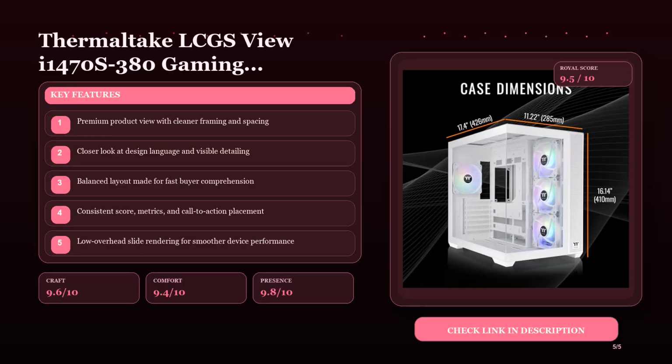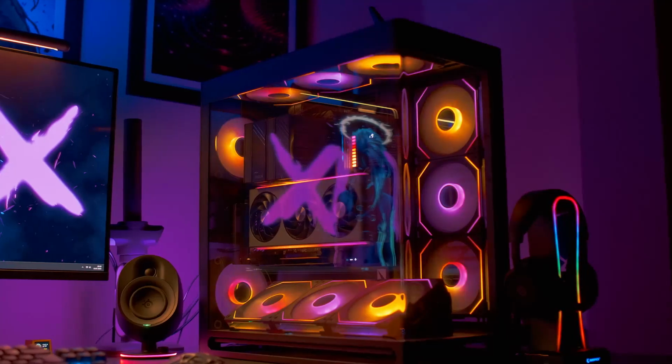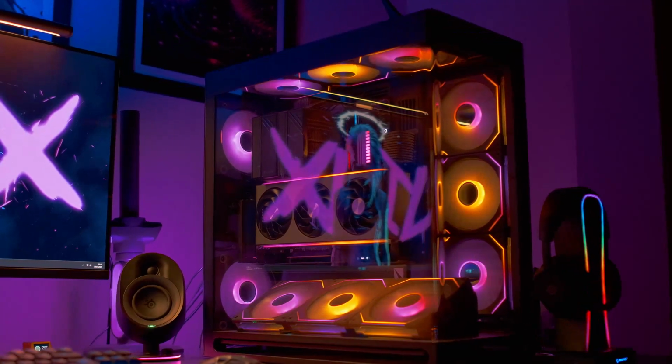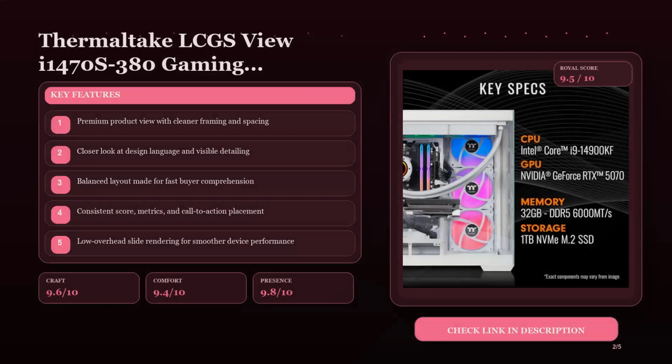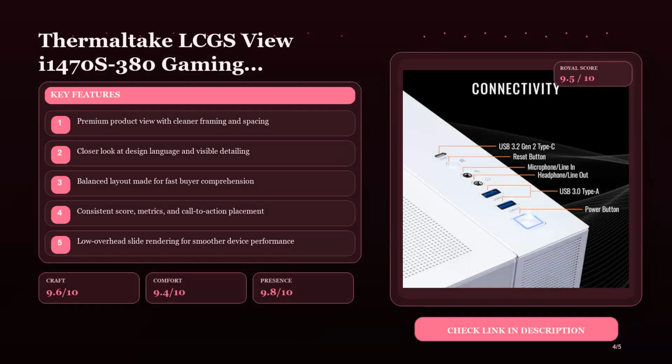Memory is 32GB of DDR5-6000 CL30 ToughRam RGB. I loaded up Microsoft Flight Simulator with the latest update, a few mods, and the VRAM never blinked. Loading screens are basically non-existent, and the RGB matches the fans perfectly if you sync with ASUS Armoury Crate or Thermaltake software. Storage is a 1TB Gen 4 NVMe, so your OS, games, and apps load in a blink. I cloned my old SSD over and didn't have to reinstall a single thing, plug and play.